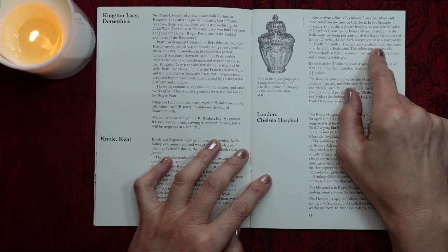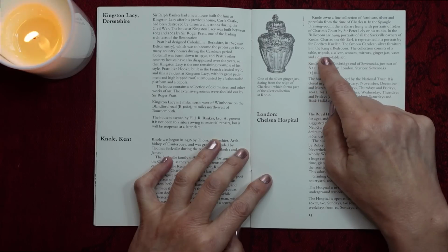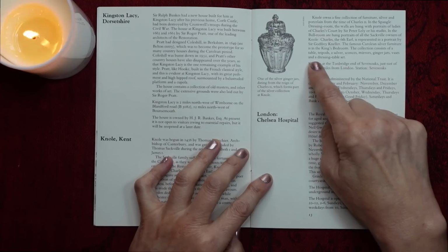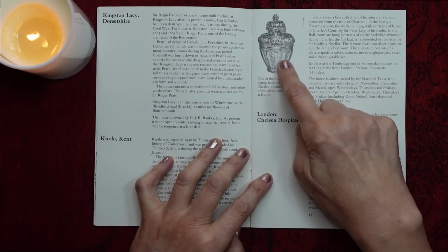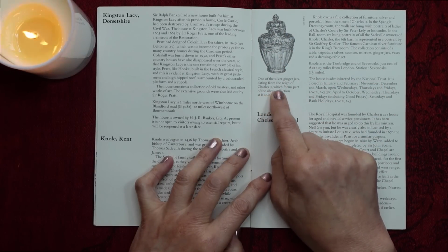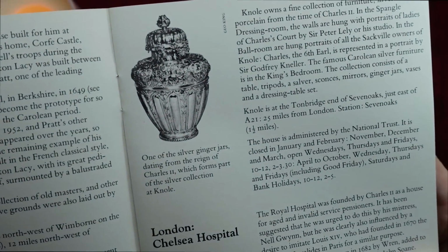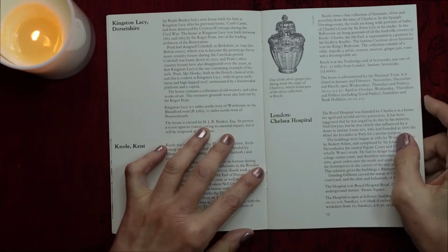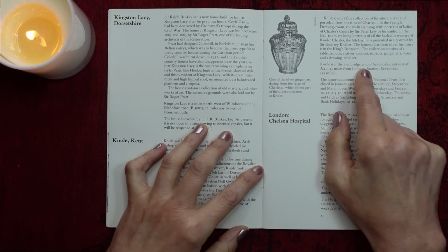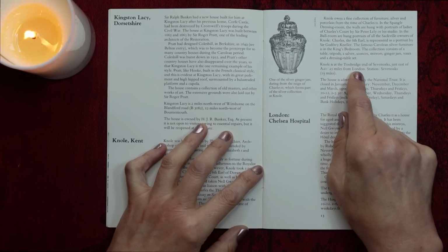The famous Carolean silver furniture is in the king's bedrooms. The collection consists of a table, tripods, a salver, sconces, mirrors, ginger jars, vases, and a dressing table set. This is a ginger jar here, dating from the reign of Charles II. Let me show you a bit closer. There it is. Knowle is at the Tonbridge end of Sevenoaks, just east of the A21, 25 miles from London.